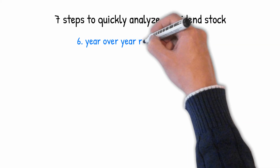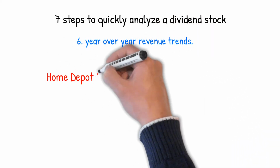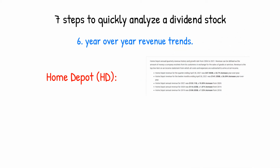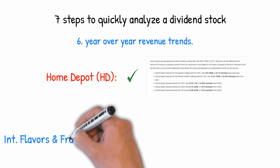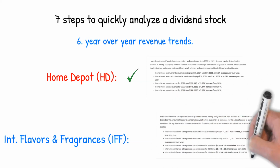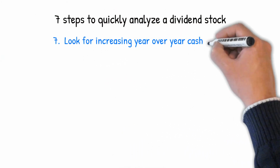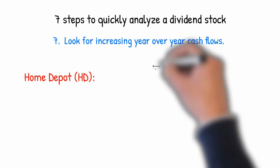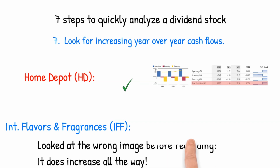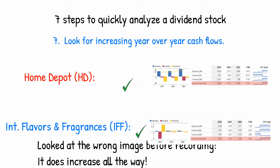The sixth step is to look for the year-over-year trends of the revenue of a company. Home Depot performs very well, especially in 2021, and has an increase every year. Very well. International Flavors and Fragrances has one decline, so not bad but not really good either. However, it is noticeable that except in 2020, the annual revenue increases are quite impressive. The last step, number 7, is looking for increasing year-over-year cash flows. Home Depot again performs quite well and has an increase every year. International Flavors and Fragrances does not, and therefore does not meet this criteria.